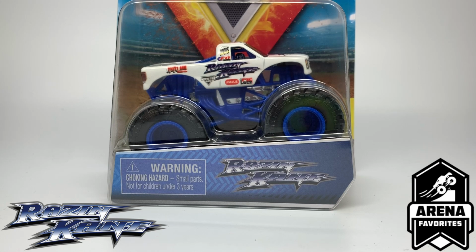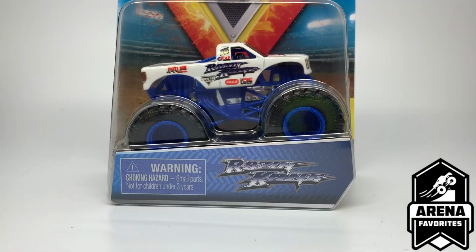Next up is our first independent. There are two in this series, which is the Raising Cane by Raising Cane Monster Trucks. This is the first time we're seeing Raising Cane in, I want to say, 8 years now. I think 8 years ago it had a diecast released in 1/64 scale. So since Mattel's days, we are now back with Raising Cane yet again.